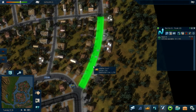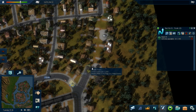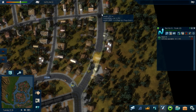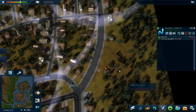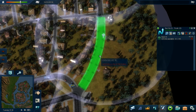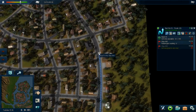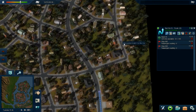Actually, do you know what I should do for this? And I will do it, is I'm going to make you this. Like that. And that is mainly so that if I add one there and one just behind it, vehicles can pass one another. Because otherwise they can't, and it's really annoying.